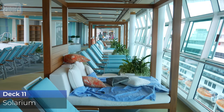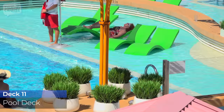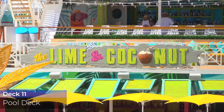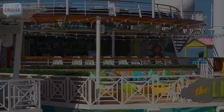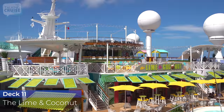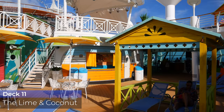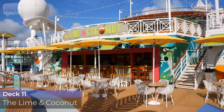This is your spot for fun and sun. Refresh in 2 pools. Grab some rays, listen to the sounds of the live band, and chill out with your favorite beverage. Whether you're enjoying the resort pool on Deck 11, laying in the sun or cabana on Deck 12, or just hanging out in the rooftop lounge on Deck 13, the Lime & Coconut serves all the best drinks with its two bars, friendly service, and a laid-back atmosphere.